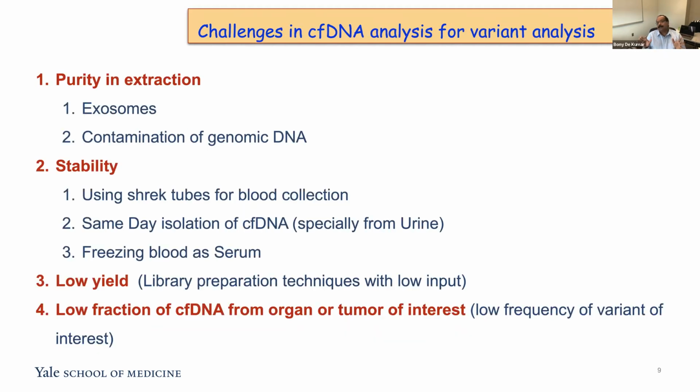But what are the main challenges of cfDNA technology? Though I have spoken so much about the growth of this field and all that is going to happen, there are really some important challenges this field is facing at this point. One of the biggest issues is purity in extraction. How can we get very highly pure cfDNA?